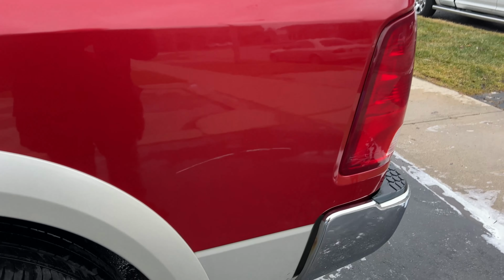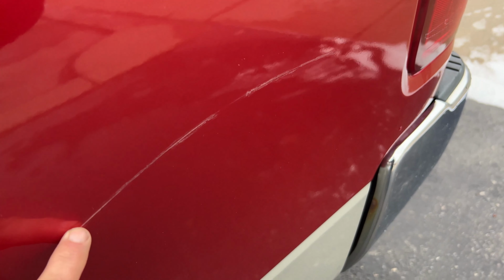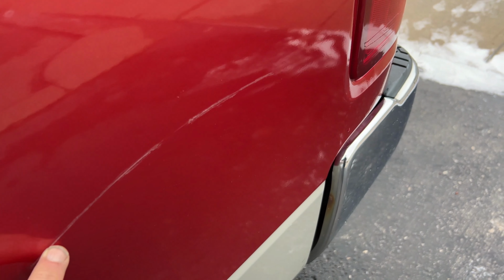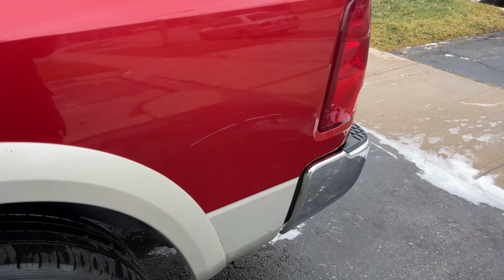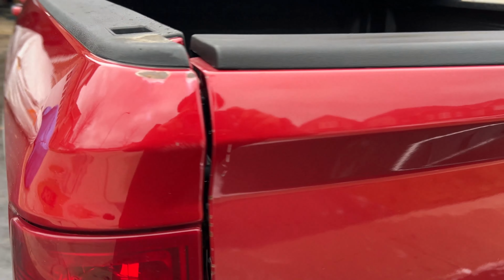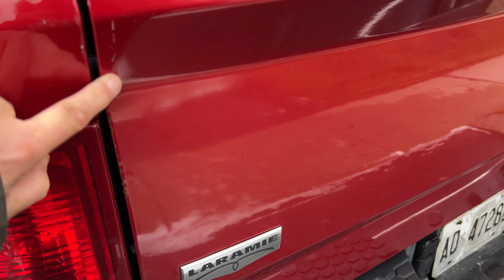And my nemesis, my scratch nemesis. Oh, I hate this one so much. So I need to polish out whatever was in there and then remove the polish and then fill it with a little chipstick that I've got. The most neglected part of any truck, the tailgate. I've got this here. Chipstick will manage to take that out.